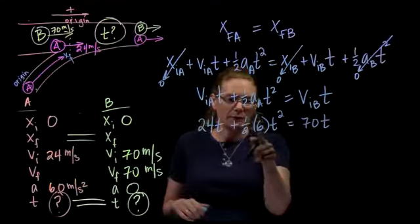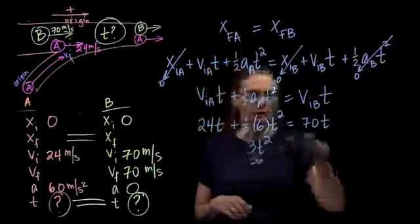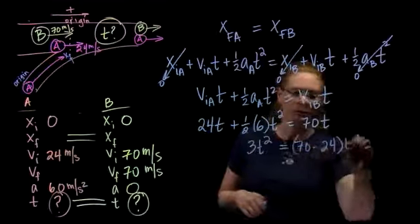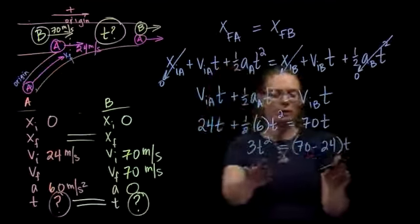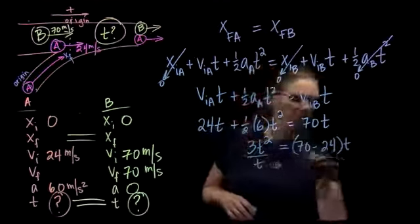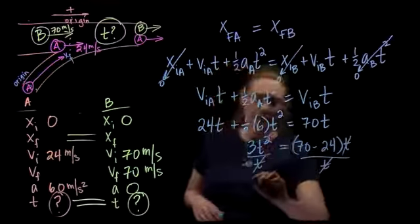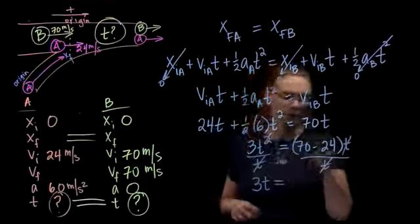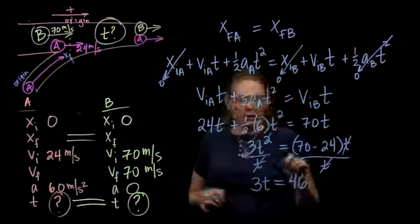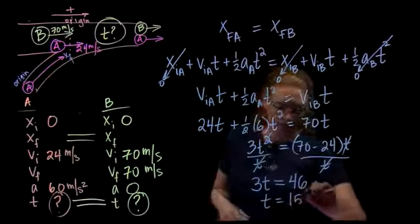Let's go 1/2 of 6, 3t squared. Let's bring that 24 over to the other side. So it's going to be 70 minus 24, t on this side. And take a look, I've got a t squared here and a t here. I'm going to cut out one of those t's. Divide both sides by t. Gone, gone. And then this one over here cancels that one there, leaving me 3t over here equals, well, 70 minus 24 is going to be 46. Almost there. So at this point, 46 divided by 3 is going to be 15 and 1/3.